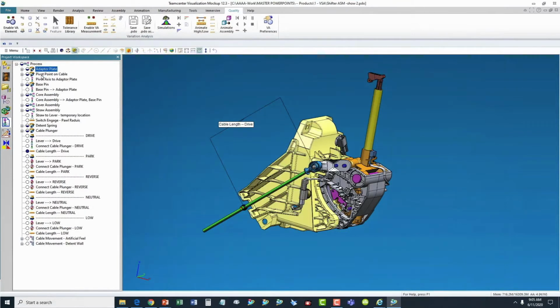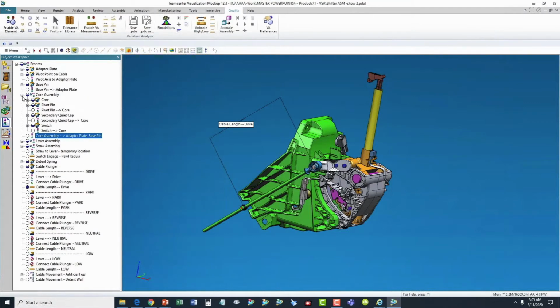So let's just look at the highest level. I have an adapter plate. I have this pivot point going on there. And then I have the routine to assemble the pivot point, the base pin, and the routine to assemble that. And then at the assembly level, the core assembly grouping is there, and the routine to assemble it is immediately after. So I know what routines are doing what.